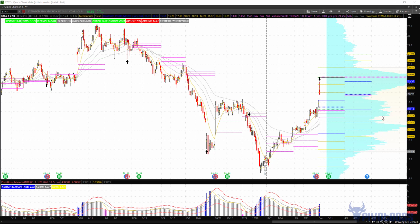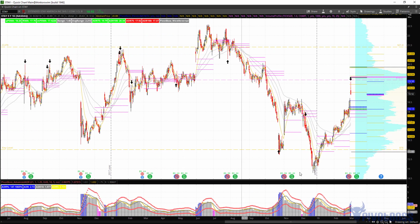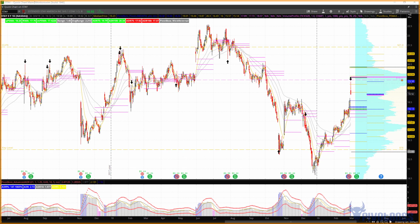Another one is STAY. STAY had a big push up and rejected on a gap up today. Had earnings a few days back. This one finding resistance here around 19 and change, where that's basically been value. That's been the HVN there.